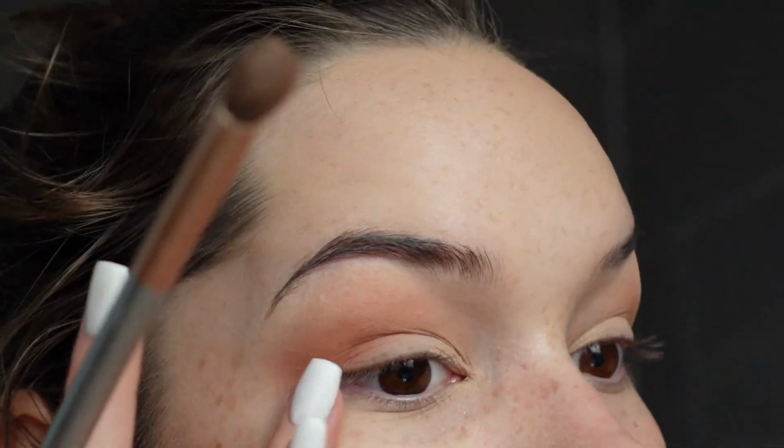And I'm gonna put some of that on my brow bow. Is it brow bow or brow bone? Either way, I'm gonna put it under my eyebrow. I think it looks pretty good.